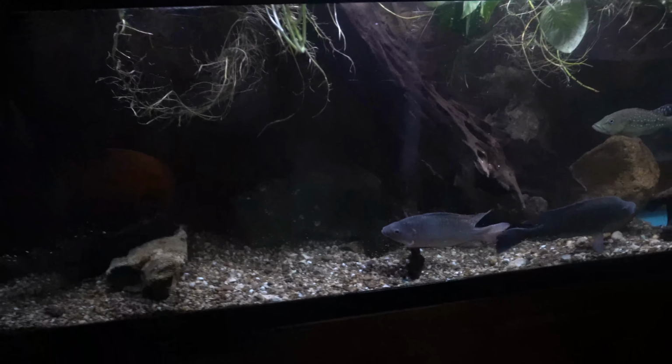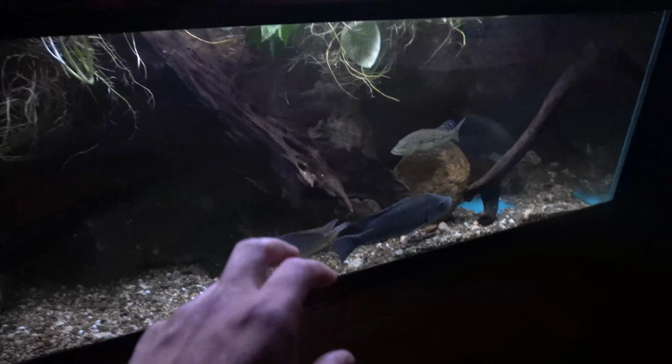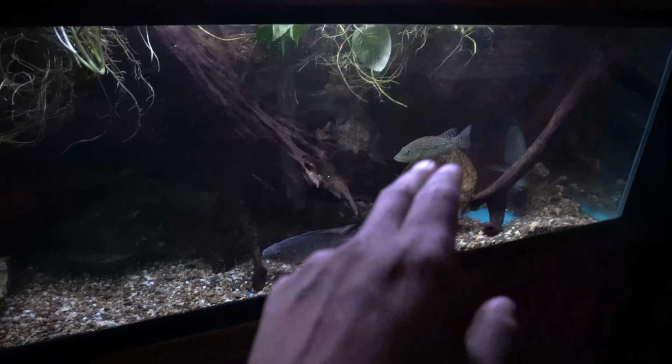We have the female Dovii. Eventually I want her to live with the peacock bass as well, because the female Dovii is nowhere near as aggressive as a male. Same thing with a female jaguar cichlid in here.